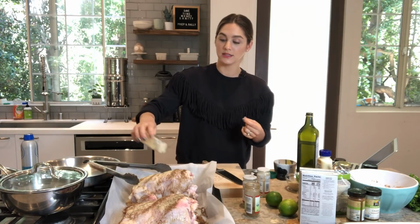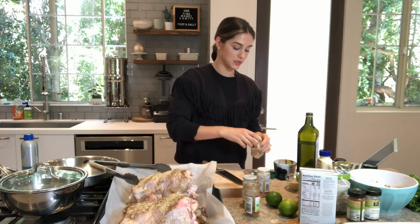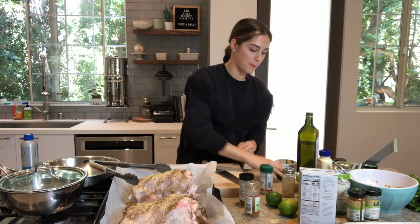So there's no questioning whether it's reached a certain temperature because it tells you what the temperature is. You don't have to guess. You don't have to calibrate it. It just makes it really easy. It's like $5. You stick it in there. It tells you when it's ready. And it's great. Any meat, any chicken. It's just a really, really smart thing to have. And it ensures that you're always cooking things properly. Okay?